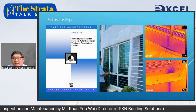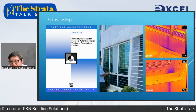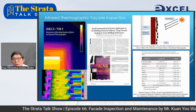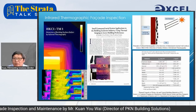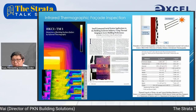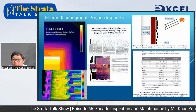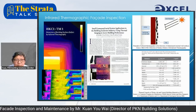So with infrared imaging, we can see how the water leaks in, and we can understand the leaking path easily using this method. Okay, I actually practiced this. And infrared imaging, why can we use infrared to check dampness or delamination? It's because, as you can see in this table, fresh water and air have much higher thermal capacity as compared to the other material. As a result, we can easily use infrared imaging to spot the abnormality, be it cold spot or hot spot.